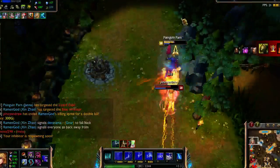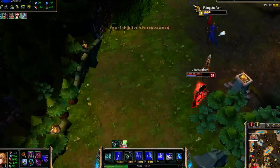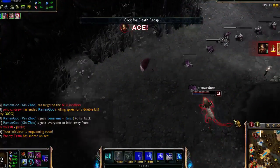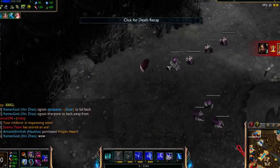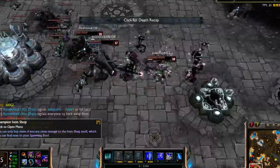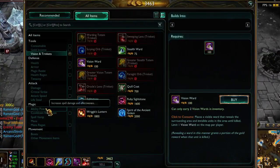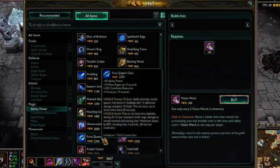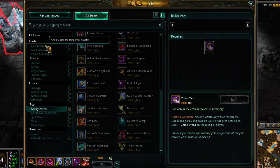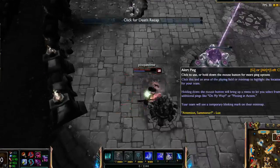Too big. Minions? Minions! I'm debating getting a Hydra. I know what I'm getting. Rabadon's! Freaking back door.